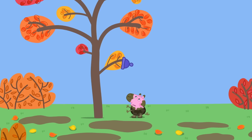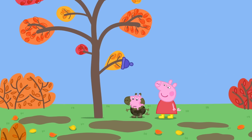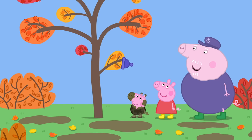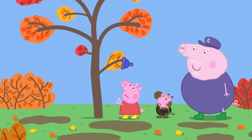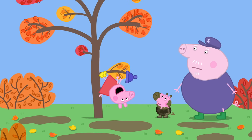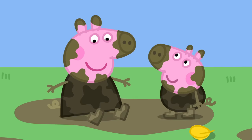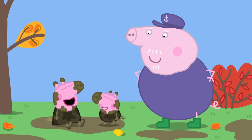George's hat is caught in a tree. George, you are all muddy. Oh. But your hat is still clean. Thank goodness for that. I'll get it down for you. Perhaps I had better help. No, Grandpa. I can do it. Whoops. Oh, dear. Peppa is covered in mud. I see two little piggies who need a bath.